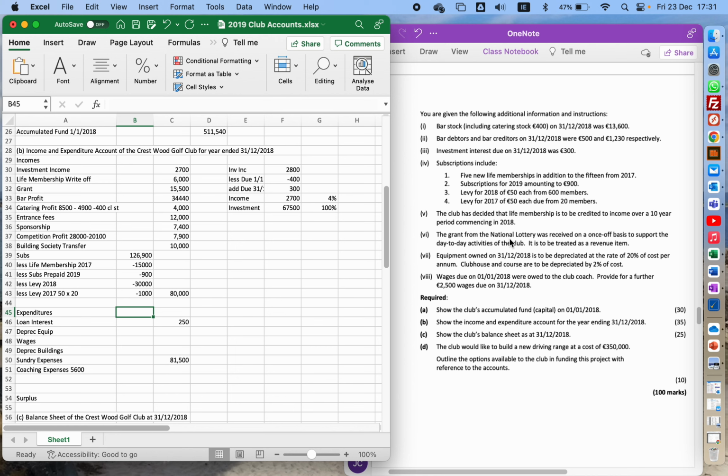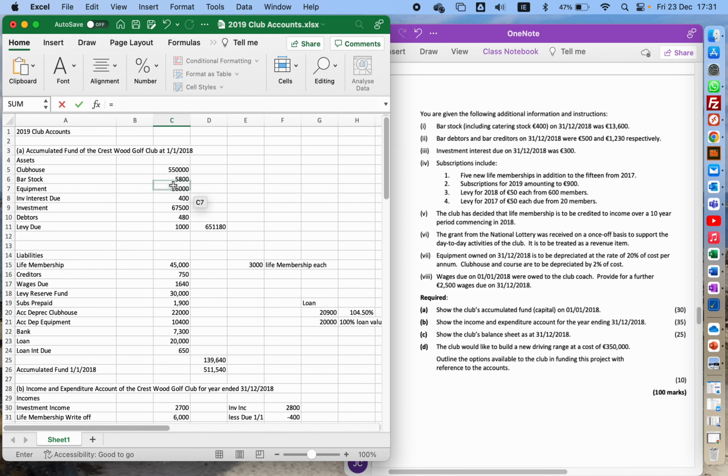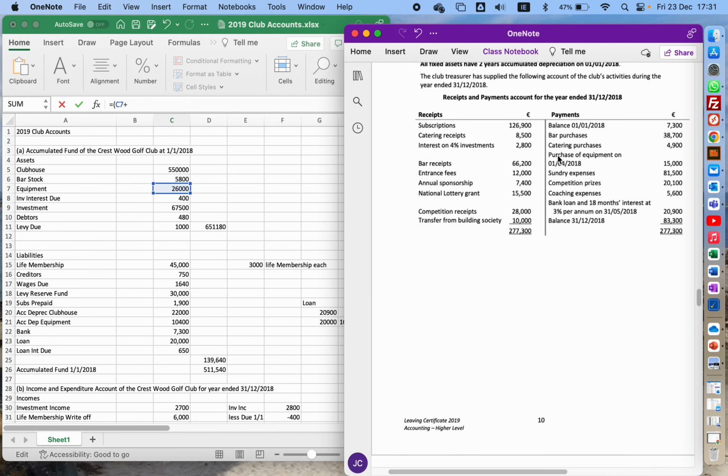The grant is for day to day. It was a revenue item. We've put that in there as a grant of 15,500. Equipment was to be depreciated at 20% of cost per annum, and Clubhouse depreciated at 2% of cost. So depreciate equipment. So what was the equipment originally worth? Equipment was worth 26. But we also bought some equipment, if I remember correctly. Let's have a look. So we bought some equipment for 15 grand.